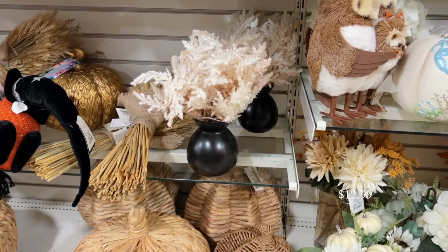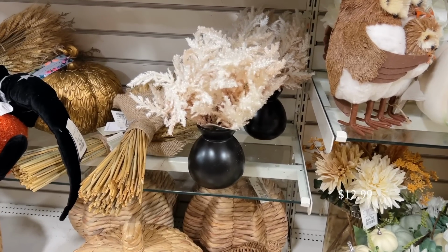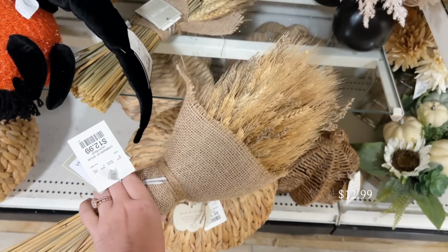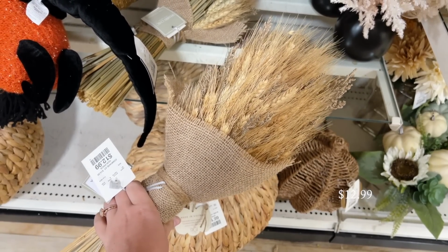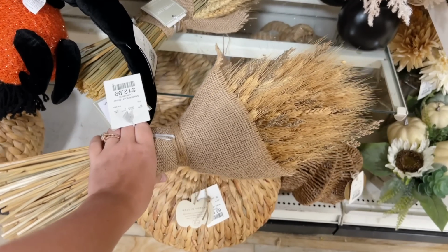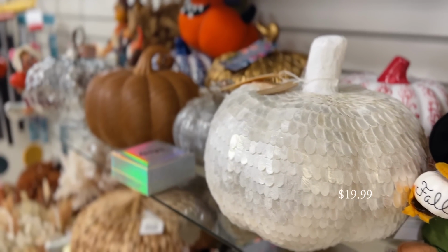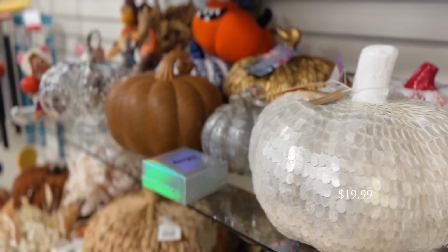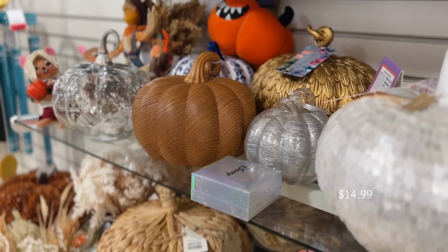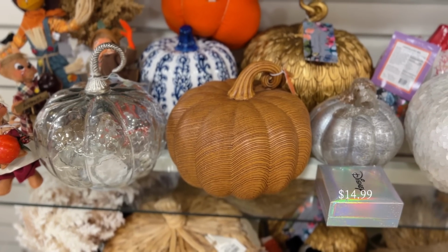I mentioned in one of my previous videos that I wasn't gonna shop for new fall decor this year, like your traditional pumpkins and leaves and whatnot, and that's because I already have all that. I have so much decor in my garage from previous years that I simply don't need any more fall decor, so there won't be a haul at the end of this video. I just like to go to these stores to show you guys what's new so you can get some decorating ideas and inspiration for the season ahead if you need it.